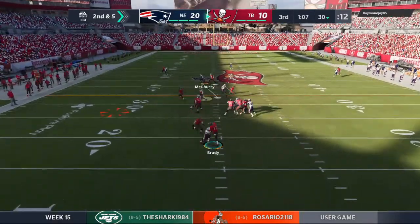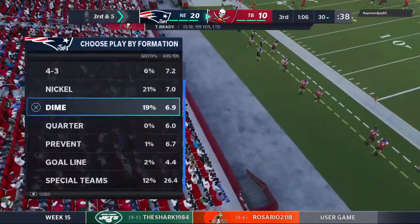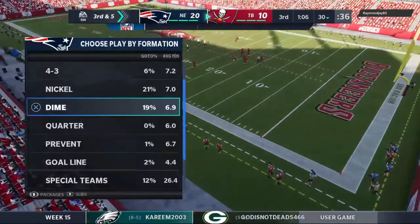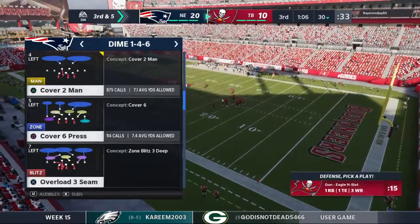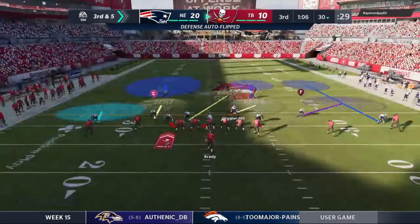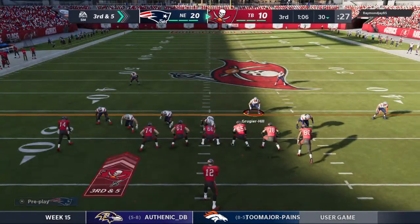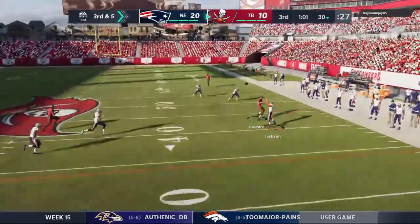Operating from the gun, Brady. And he takes a shot on the release, as this will be incomplete. He's had trouble finding open receivers all game, CD, and that's because really there hasn't been many. This defense has been all over him. Yeah, they're one of the better defenses in the league, and every time I talk to someone around the NFL, they all say the exact same thing. They're so fundamentally sound, it's hard to execute against them.